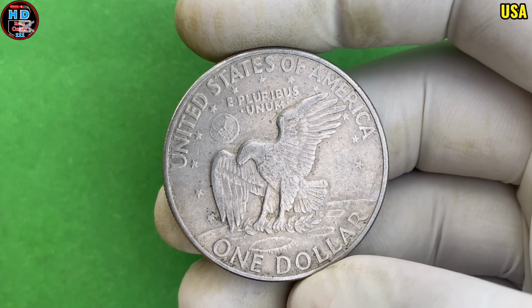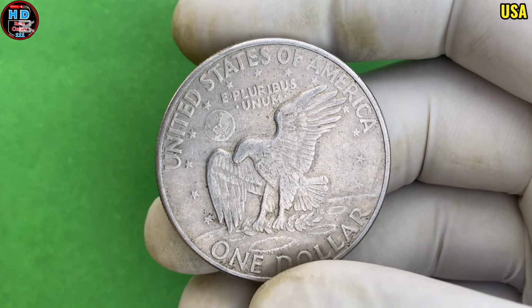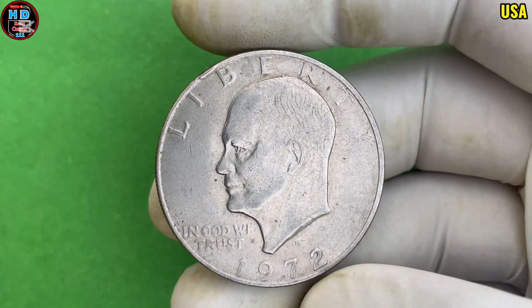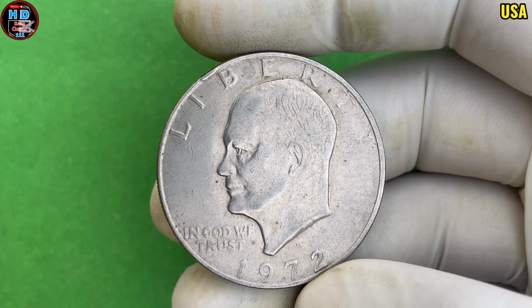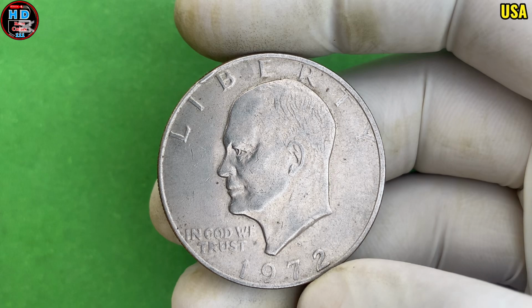Point 2. Type 2, High Relief No Islands Visible in the Caribbean. This is the rarest and most valuable variety. The Earth appears sharp and high relief, but the islands near Florida are missing. These were only struck on a limited number of coins before the dies were corrected.